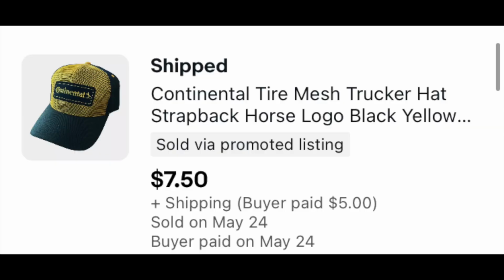Then we sold another one. Look right here, this Continental Tire. This one didn't have great comps, but it was a brand new hat, so I listed it anyway. And somebody sent me an offer of $7.50, and I took it because the comps, like I said, weren't great. There were a fair number of these out there. I'm nothing into it at this point, so why not, right? $7.50 plus the buyer paid shipping.